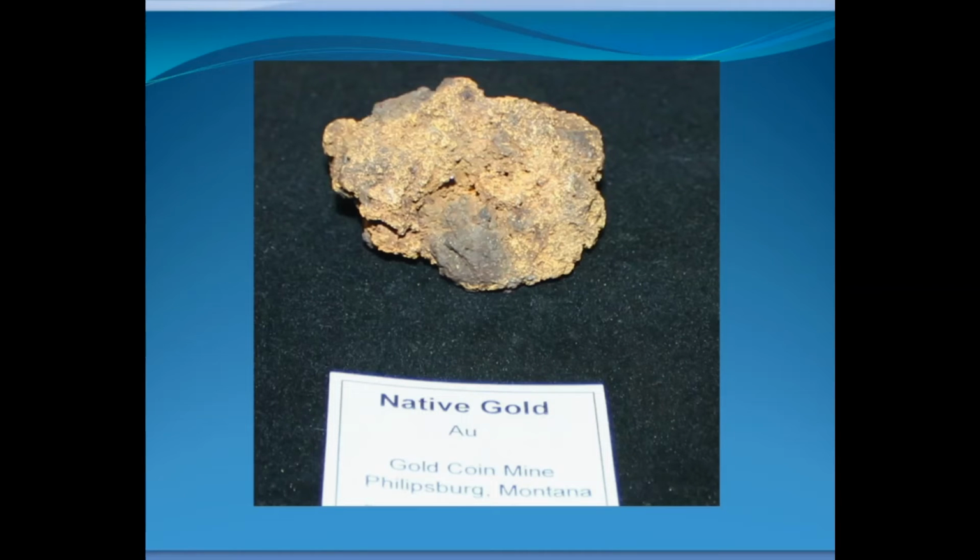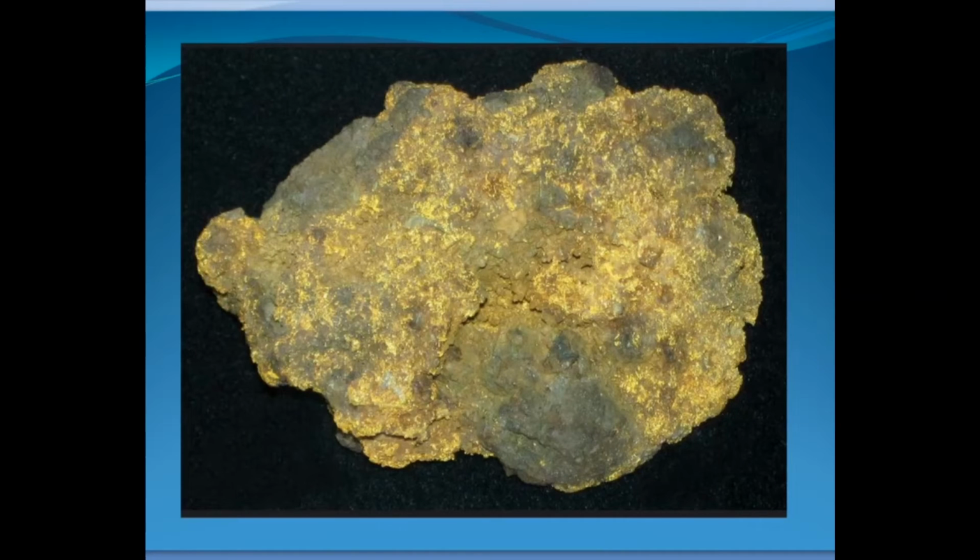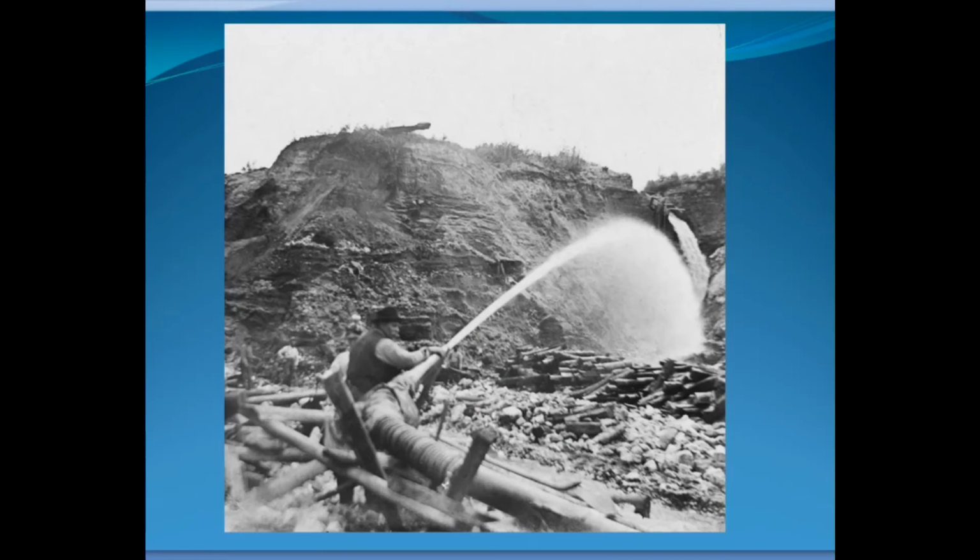Phillipsburg is another area in Montana that produced some really great gold, and there's a number of both hard rock and placer mines around Phillipsburg that are worth exploring. Here's another specimen of really rich ore from the Phillipsburg area. Because, again, like I say, this was a rich area that produced a lot of nice gold that would be very attractive to modern day prospectors.